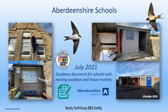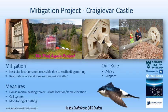So it's very easy, the measures you can take and what you can do to actually accommodate swallows and house martins at schools, so they become also part of the curriculum and children can learn about them.